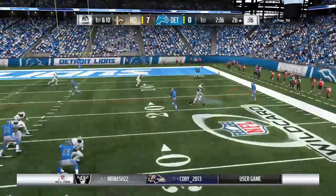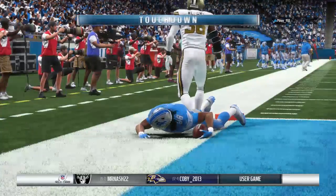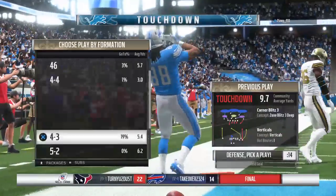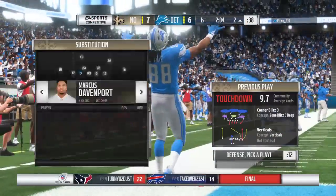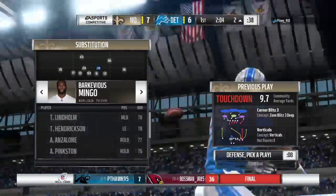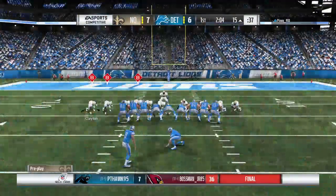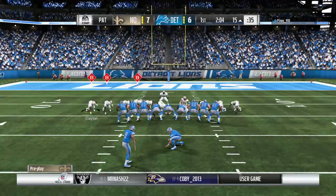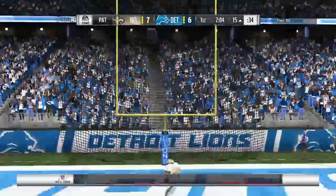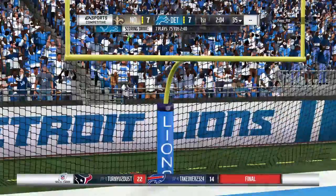On 1st and 10, Schwartz. He completes it right side of the lane. And he'll get into the end zone. Touchdown, Detroit. Kevin White, 26 yards. And the Lions are an extra point away from tying this thing up. Now the extra point. Extra point by Koo, up and good. And we are tied at 7.